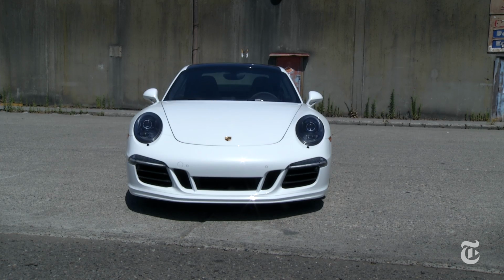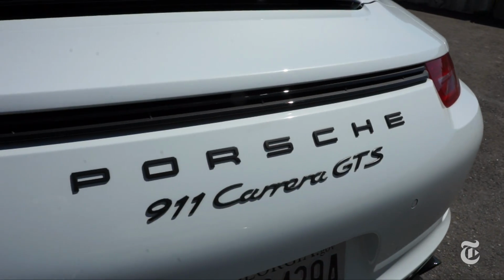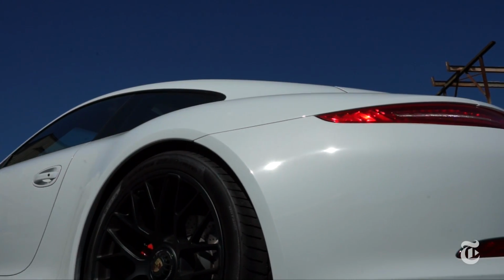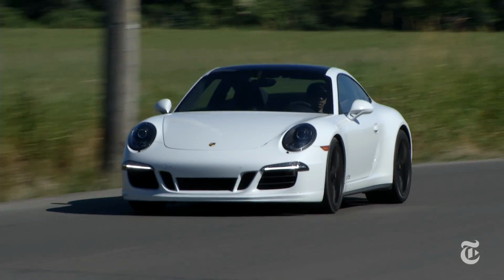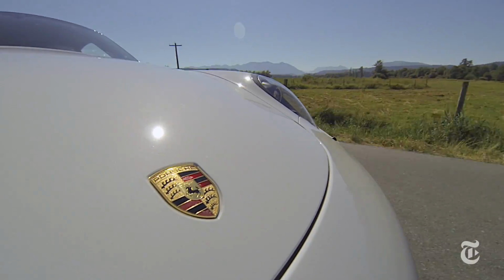142 grand buys rich heritage and durability forged from years of endurance racing. It's also the price of a BMW i8 that's bursting with new tech. One is akin to Rolex, the other an Apple Watch edition. 911 is a classic that's always evolving.